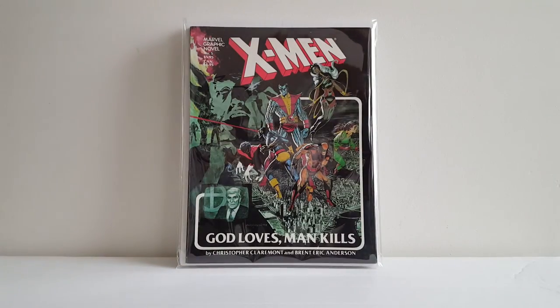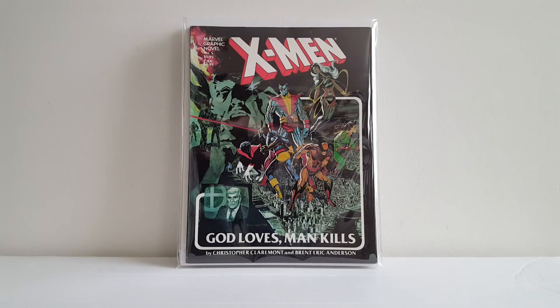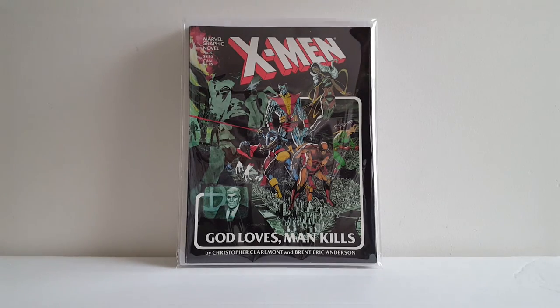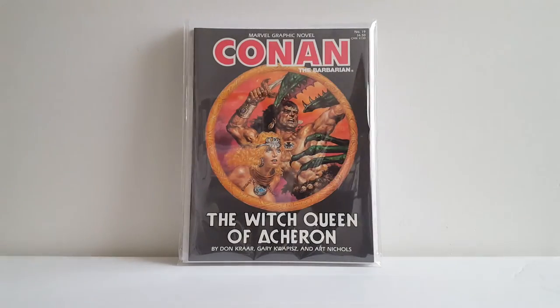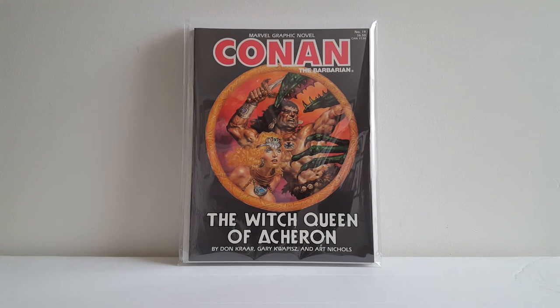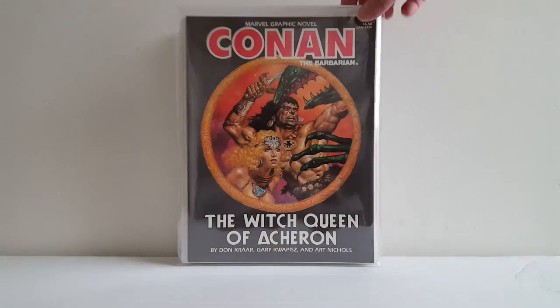And this one was arguably my best pickup here. A near mint first print of X-Men: God Loves, Man Kills for $2. $6 cover price when it came out in the 80s. Got it for $2. Very happy to have found that. Got another copy of Conan the Witch Queen of Acheron. This is a beautiful, beautiful near mint copy. Looks like it hasn't even been read.